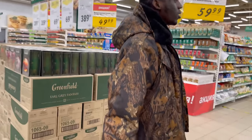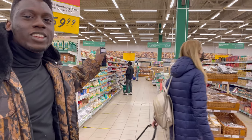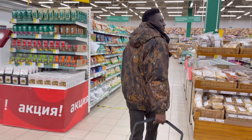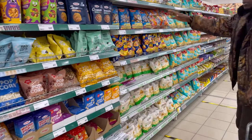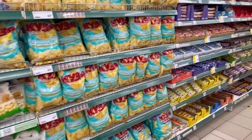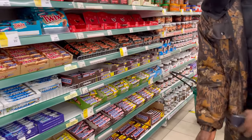At this point, you get your chocolates, your sweets, your candies, and stuff like that. Come on, let me show you. Popcorn, for those who love popcorn. Your candies, your chocolates.